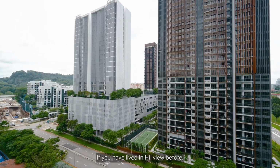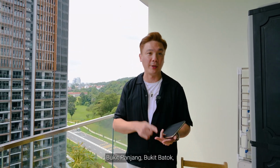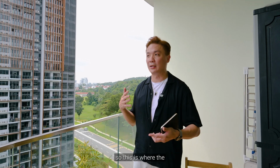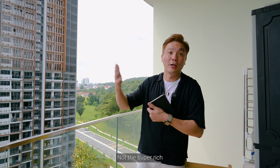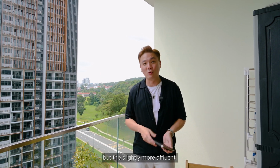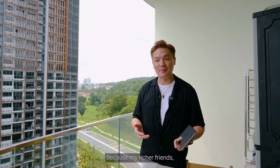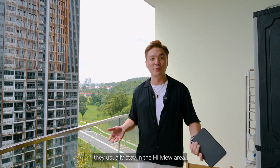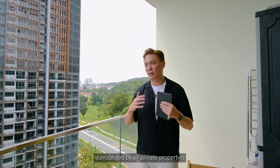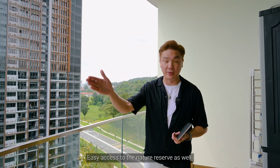Come on in. If you have lived in Hillview before, actually Hillview is considered a more affluent neighborhood as compared to Choa Chu Kang, Bukit Panjang, Bukit Batok. So this is where the slightly richer Westies actually live. Not the super rich, but the slightly more affluent. So living here has always been a dream when I grew up, because my richer friends, the family, the father more rich one, they usually stay in the Hillview area, which is a private enclave surrounded by all private properties and large greeneries, with easy access to the nature reserve as well.